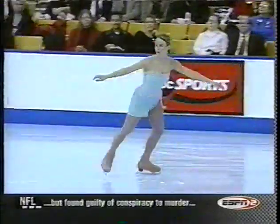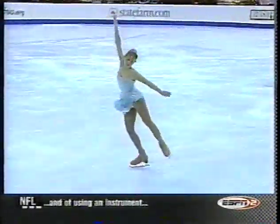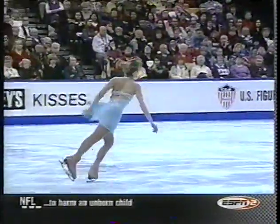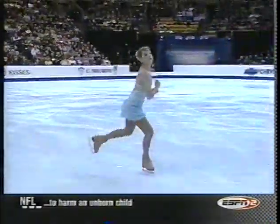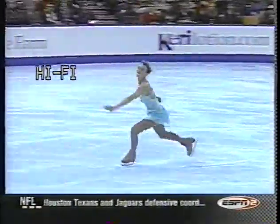Now this double axel, this forward outside takeoff. A little shaky on the landing, but she has hung on to it. This is a very pretty footwork section. And very difficult because the arms are swinging and she's keeping the flow going over the ice and covering the entire surface.